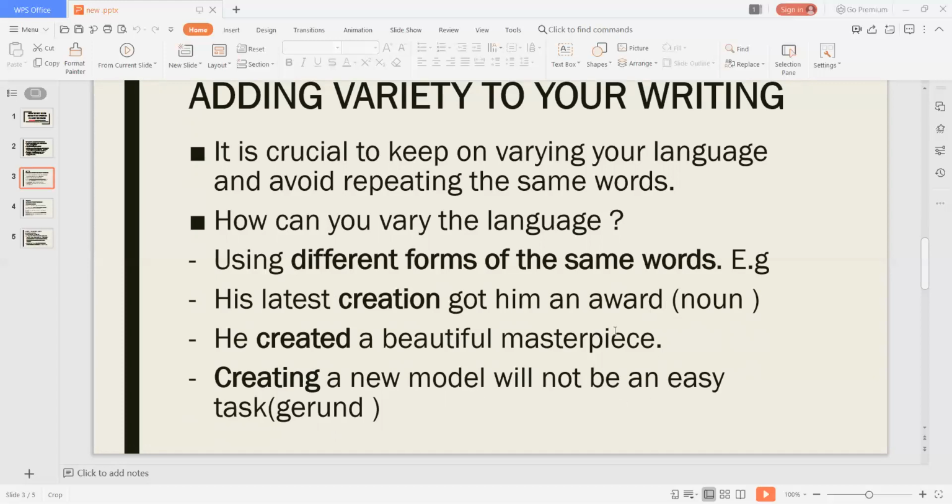So as you can see on the screen here, I've used 3 different forms from the base word create. And if I use a noun form, a verb form, and a gerund form, I will be adding variation, a variety. Okay, and that will be really interesting for the examiner to read. And that will obviously give us 7+. That's what we are aiming for.